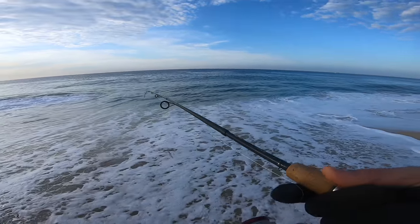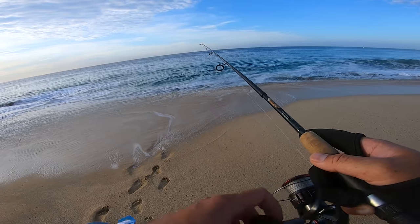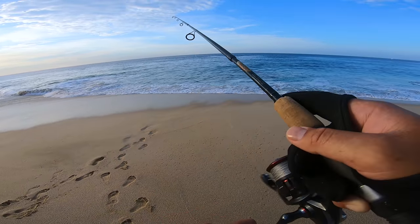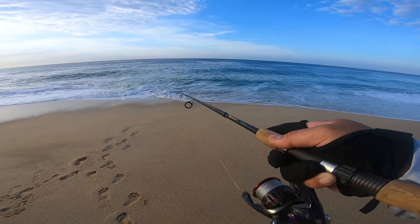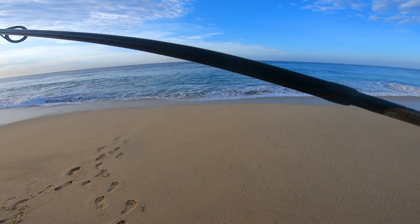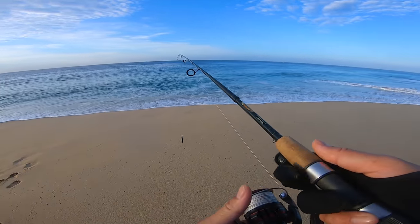Oh, I thought I snapped my rod, but I didn't. Yeah, this is a St. Croix 6'6 medium, fast action, 6 to 12 pounds, casts up to 5/8 ounces, which is perfect for this Kalisa. 5/8 ounces is exactly what it weighs, so this is the top of its spectrum. So for a 6'6 rod, it definitely casts decent. Picked it up in Montana.